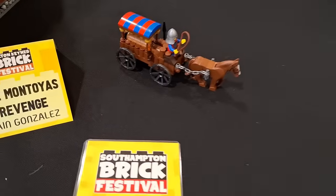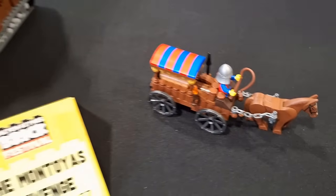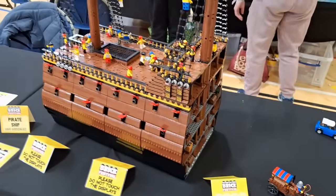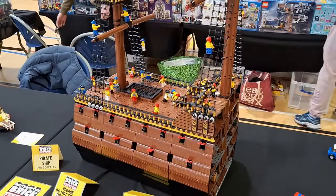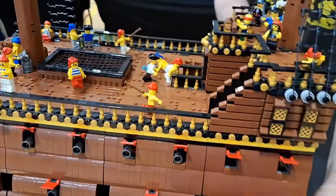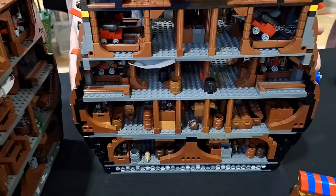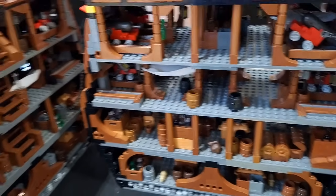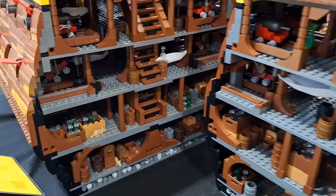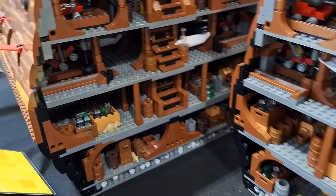And there was another small little thing there, a little horse and carriage. But then this was the pièce de résistance. This is absolutely amazing. It's kind of like a pirate ship. It's not completely finished yet, as you can see, but it all comes in sections, and these sections move apart, and there's so much detail inside, barrels and cases and cannons, and even the stairs up and down to all the different levels. Absolutely amazing. Just the attention to detail on this is fantastic.